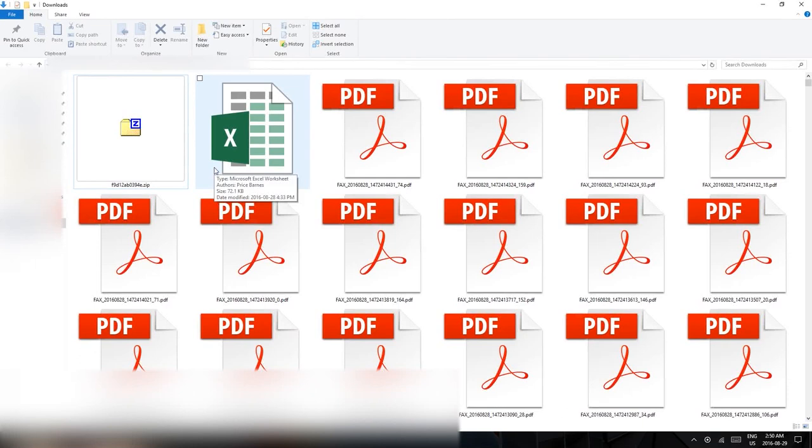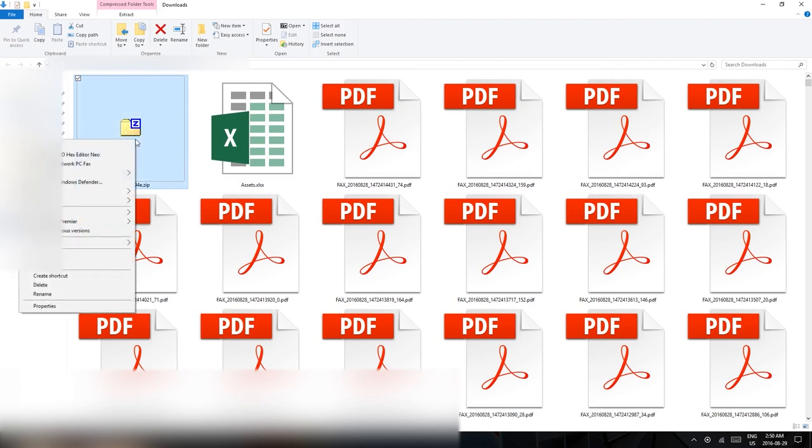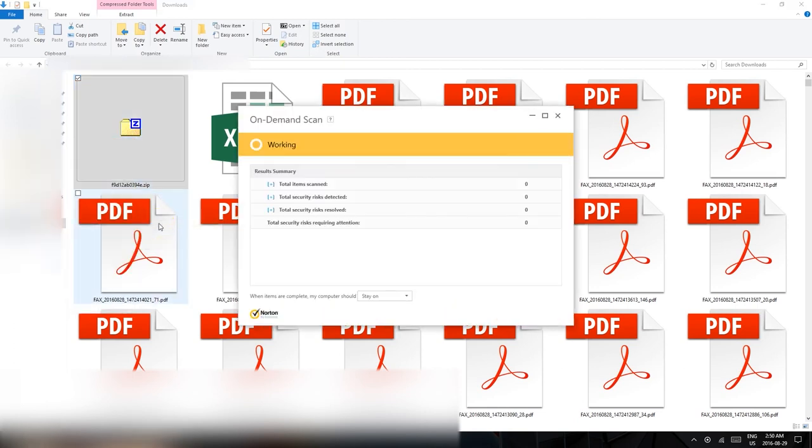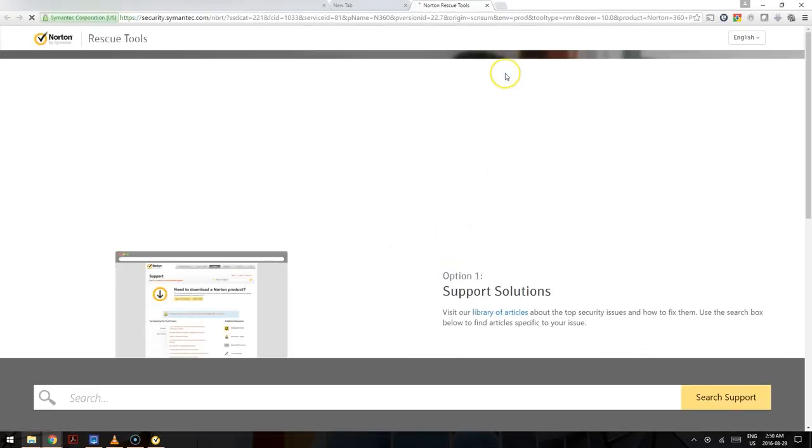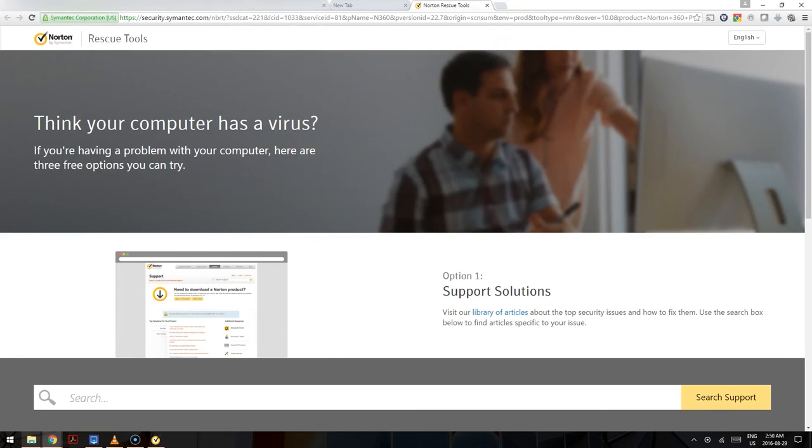This is a piece of ransomware that I downloaded from an email attachment. I downloaded the zip file and ran it with Norton Antivirus, and no threats were found. Mind you, Google Apps didn't detect it either. And I went to the Symantec website to see if I could get more information, but they said nothing.